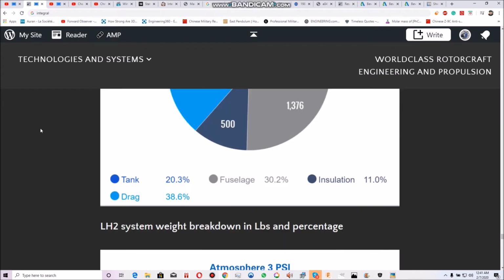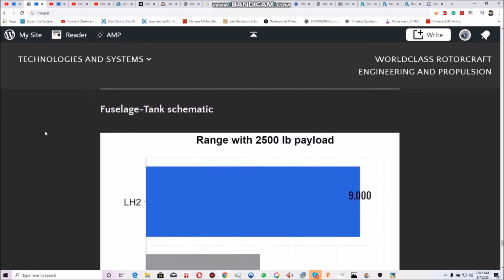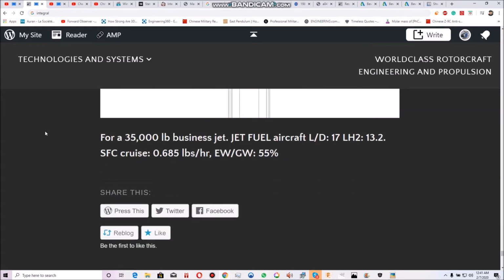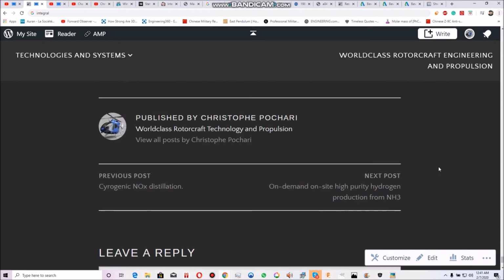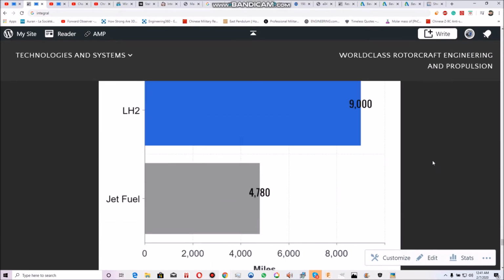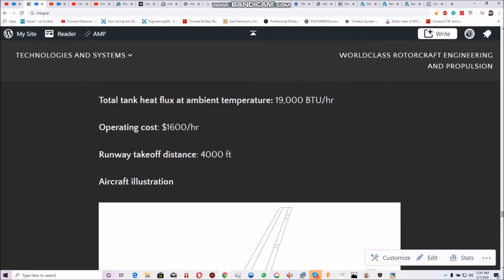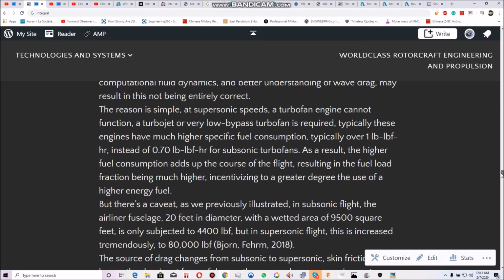The tank is integral with the fuselage structure, so the fuselage barrel is integrated with the tank structure. This actually minimizes the additional weight from the tank. Some considerations include the pump.